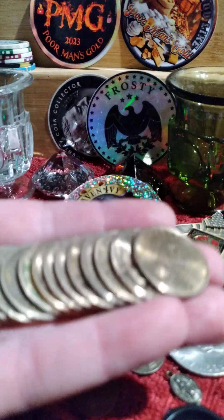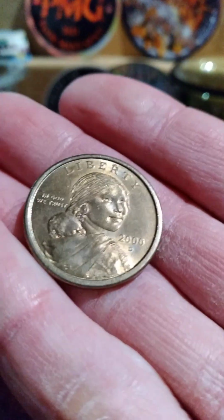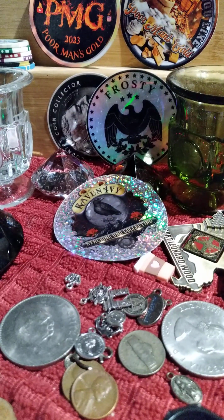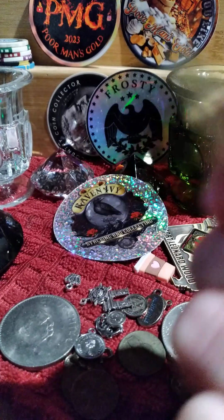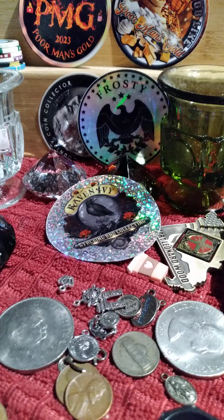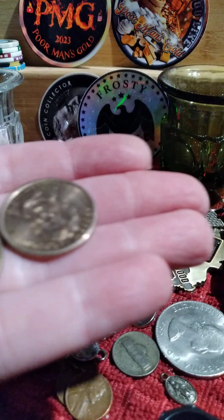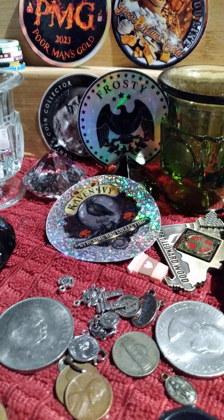Now, I got a decent sized stack of dollar coins. The only ones I'm really looking for is the Sacagaweas in 2000p. So the presidents and the 2000 Denver one like these are no good to me. So they made quite a few of the 2000 Philadelphia and the Denver one. But the Susan B. Anthony and the presidential dollars, 2000 Denver, no interest. So these are going to be coins to spend.